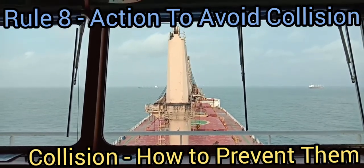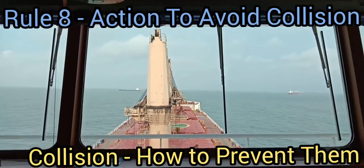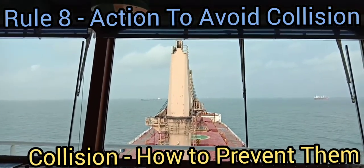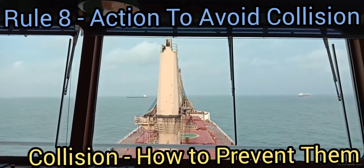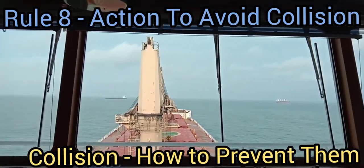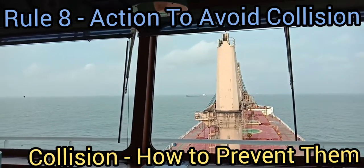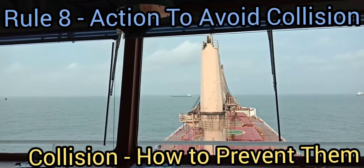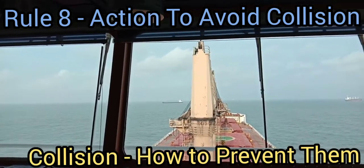Remember the caution in rule number 2 on responsibilities, and your continuing responsibilities in rule 17 on action by the stand-on vessel. Always do something positive and timely to avoid a collision.